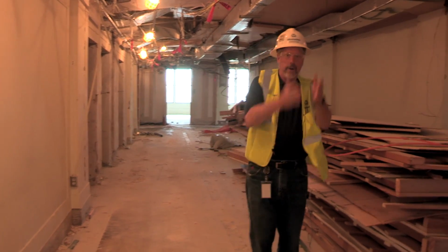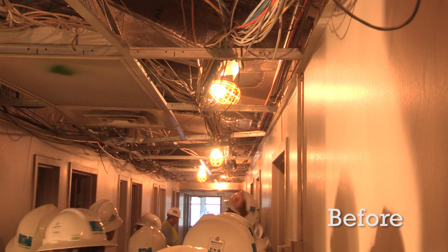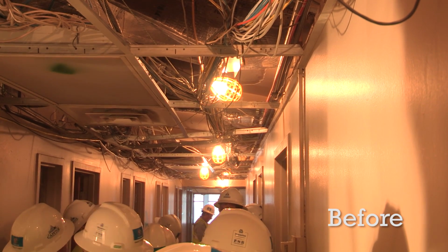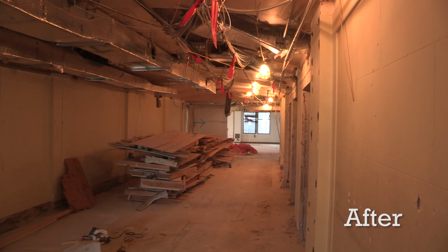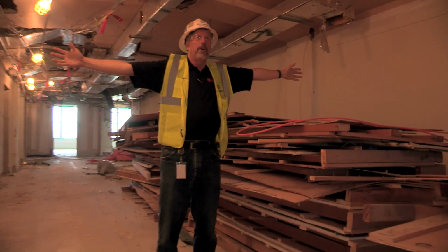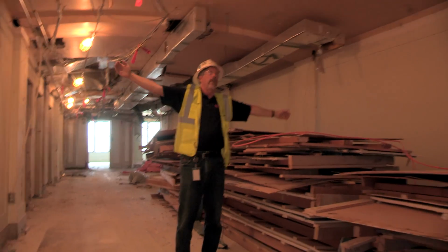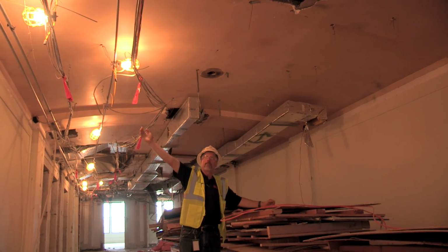This used to be a wall right here. This was the corridor, and it had an acoustical tile ceiling. You can see that now that we've torn these walls out, the original corridor was this entire space. And you can see that there's a shallow arch made out of plaster that goes over the entire top.